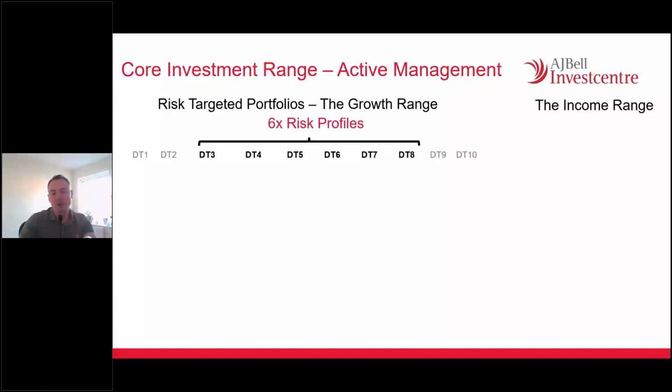There's lots of different ways in which we can implement these portfolios. But the thing to notice is if the number on the DT is one thing, take 2 off that and you get our MPS. So the DT3 is equivalent to our MPS 1, DT6 is MPS 4, etc. Different ways in which we can implement this, but the first thing to note is this is all active management. We are making active positions in our asset allocations. That said, we have a passive implementation.